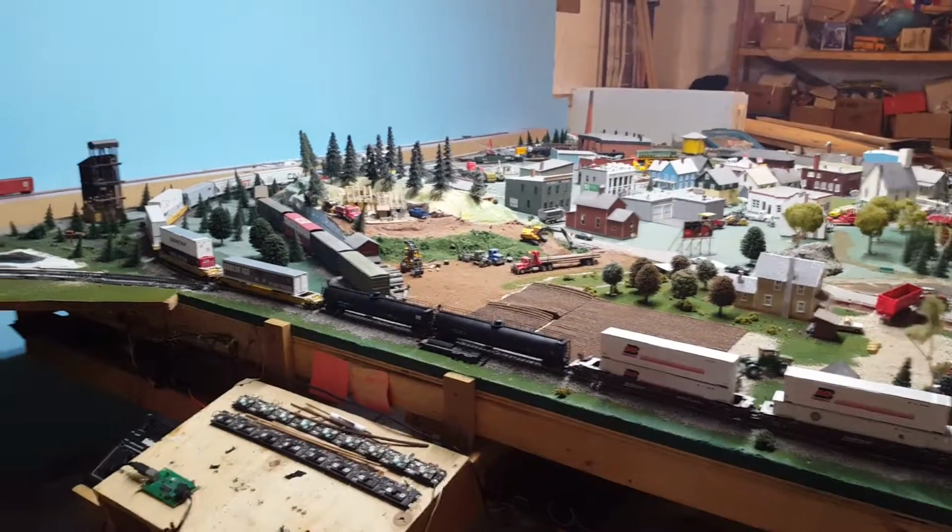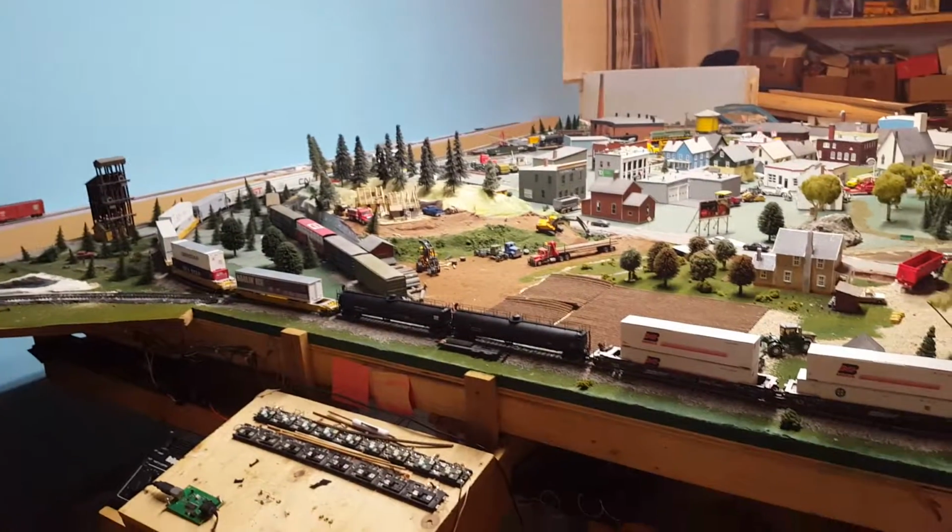So that's the update. That's pretty well everything that's gotten done on the layout so far.